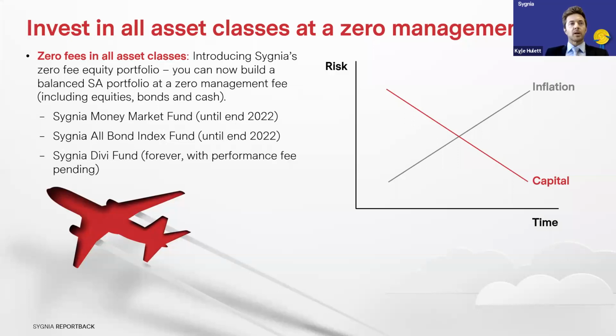So when you're looking at the time horizon, or why does time impact how much equities or bonds or cash you should hold? It's because there are 2 main risks that you have to balance when it comes to investing: inflation risk and capital risk. And they vary over time. So let's look at inflation risk first.